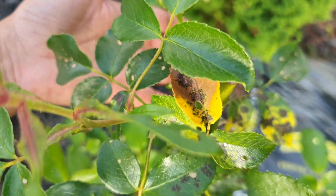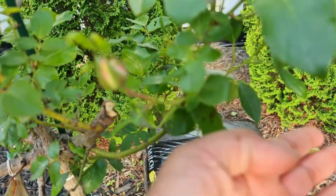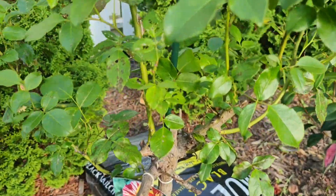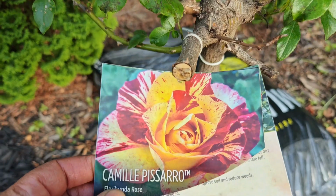Like, oh, I just cannot. This is why I don't do roses, you guys. I can't with the leaves. I don't like the look of roses when they're not in bloom. So I did leave the tag so I can show you guys what the blooms will look like.